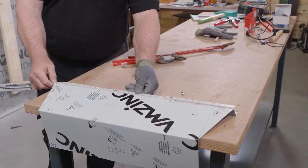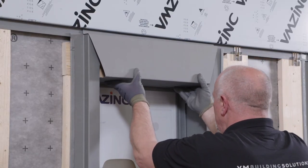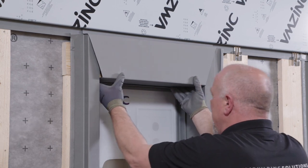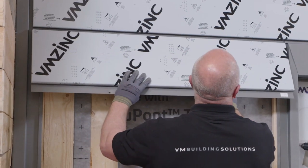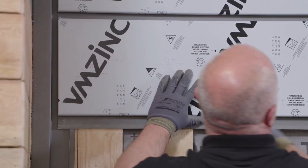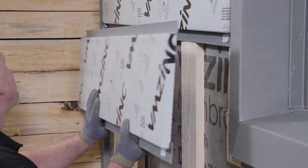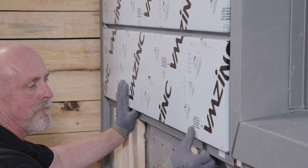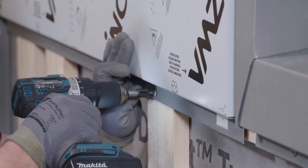When the window is completed, the panels either side of the window can be installed. Panels can be installed over timber or metal cladding rails. It should be noted that this is a vented rain screen facade, and it is good practice to protect the insulation with VMZINC membrane. When installed horizontally, the end of the panels include return folds.